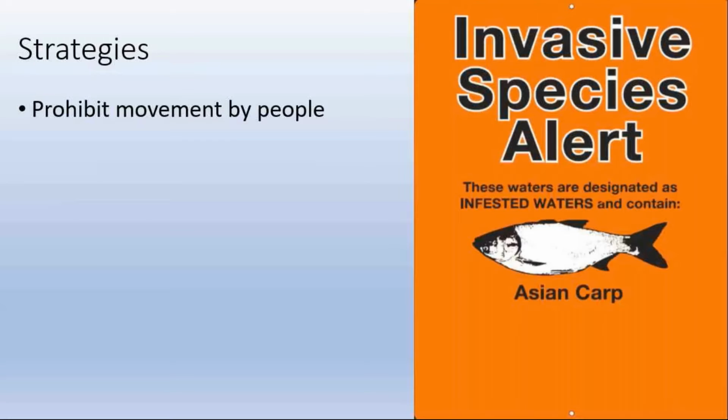So one of the things that state agencies along the Tennessee Cumberland, and that's 5 states, that's Kentucky, Tennessee, Mississippi, Alabama, and Georgia is kind of in there too, want to do is prohibit movement by people. So in inhabited waters, these signs are posted where you cannot move bait fish from one place to another.